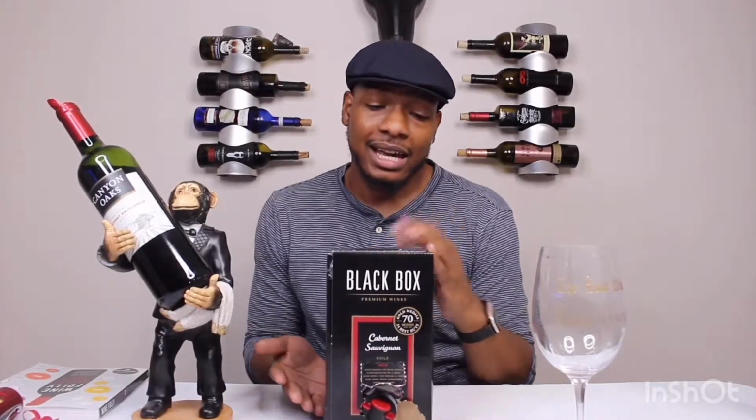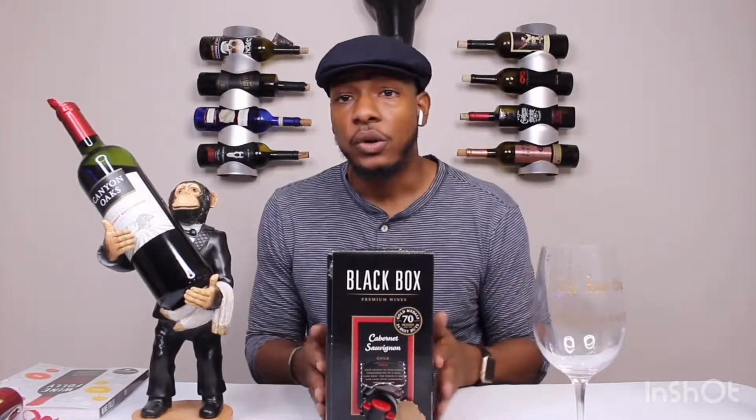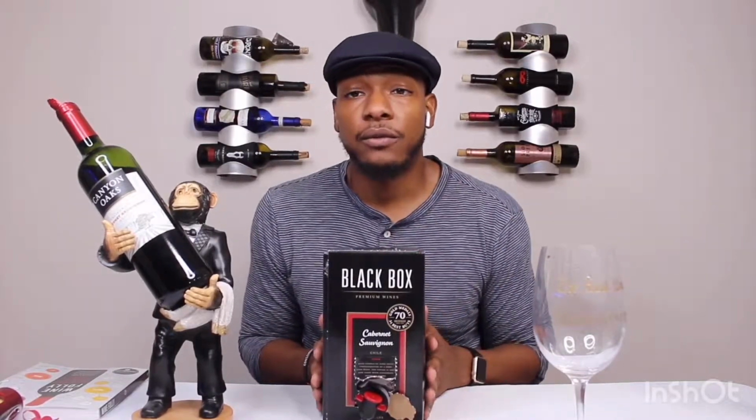And lastly, it takes up a whole lot of space. You can't go out and buy 5 of these, because if you try to put it in your refrigerator it's gonna be stocked full, and you won't be able to place any other food that you want to put in there.